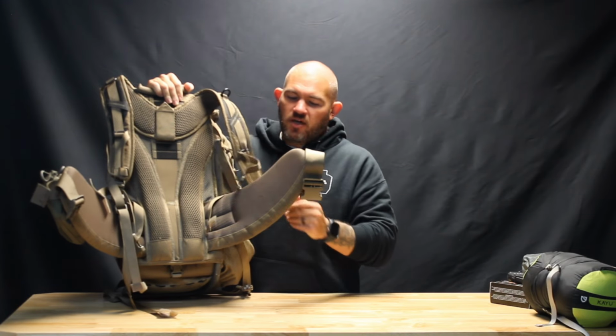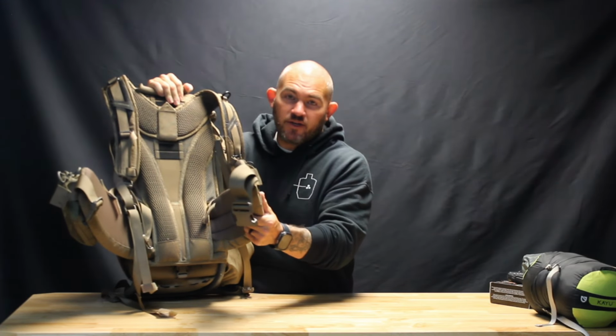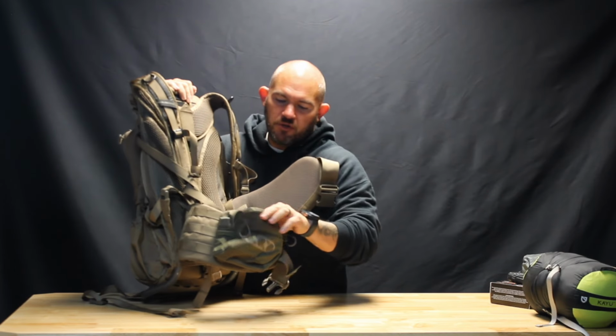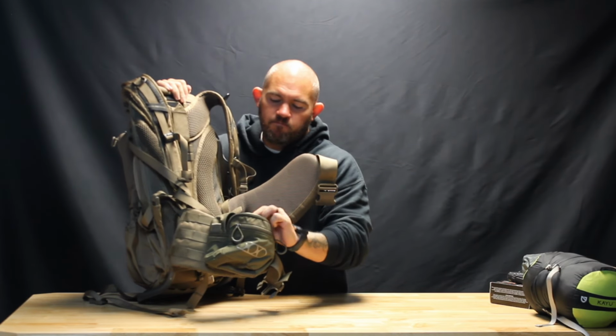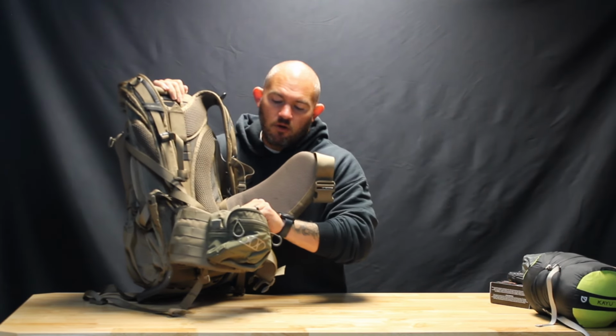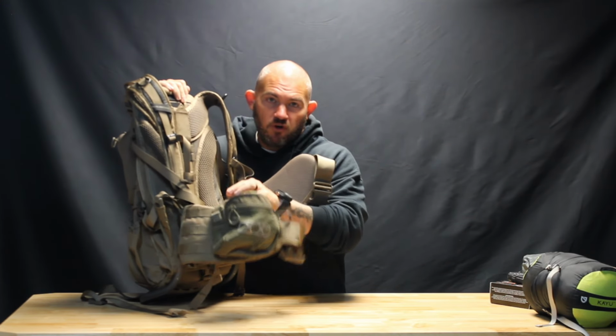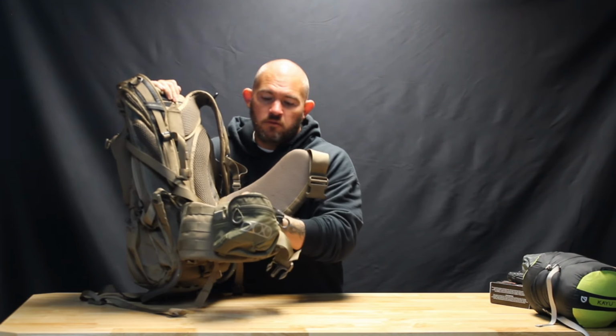So again, the only modification made was the extra padded waist belt. That did help. I also put a little pouch here to carry some stuff on the rucks. So, you know, some goo gel, snack, headphones, important stuff.